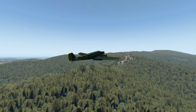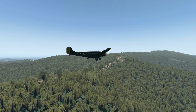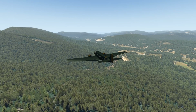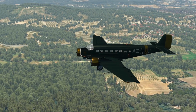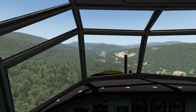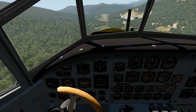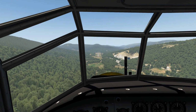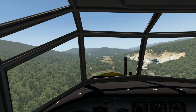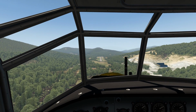Now, this plane has some other similarities to the DC-3. For example, it was used in both civil and military roles, which is also quite typical of early aviation. They were just using their planes for everything. All right, let's just go ahead and approach this airport. I kind of like the slow airspeed of this plane, I'm not gonna lie. Yeah, the speed is measured in kilometers per hour, but 150 kilometers per hour is really not much. This is not more than 100 or something knots.